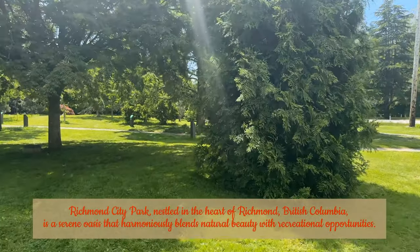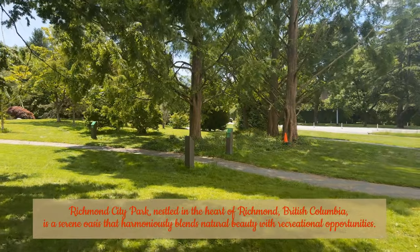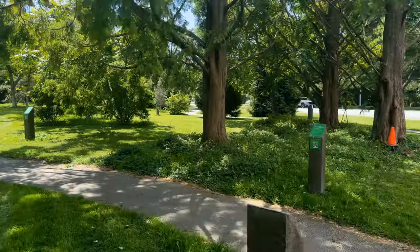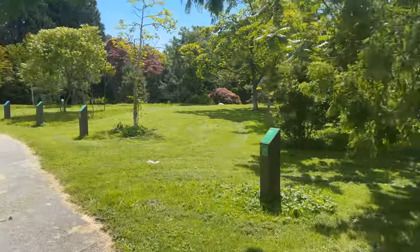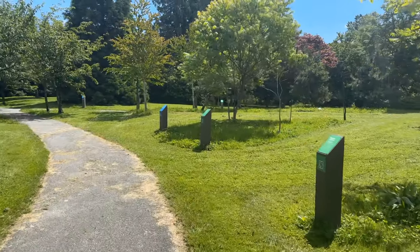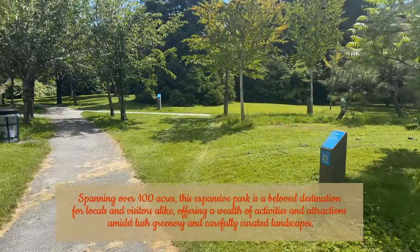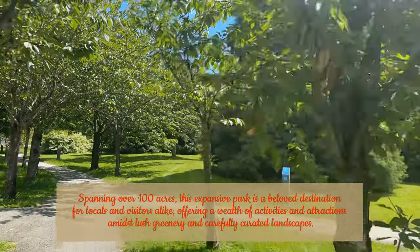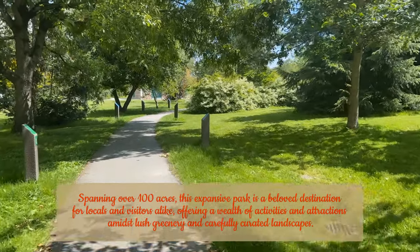Richmond City Park, nestled in the heart of Richmond, British Columbia, is a serene oasis that harmoniously blends natural beauty with recreational opportunities. Spanning over 100 acres, this expansive park is a beloved destination for locals and visitors alike, offering a wealth of activities and attractions amidst lush greenery and carefully curated landscapes.